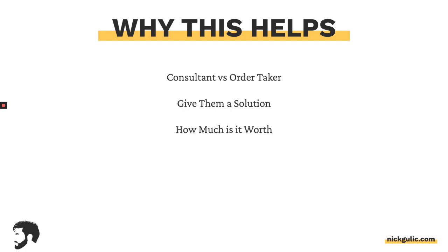Now, part of the process is that we get to identify how much that solution is worth to them. And that's definitely information people are unlikely just to volunteer. Now, if you solve problems that are worth a lot, it means you probably get to charge a lot, right? So you will make more money selling solutions than you will selling websites. And of course, by giving solutions to people and positioning yourself as a consultant rather than an order taker, you end up working with clients that respect you more, right? And that makes for a very fun business.